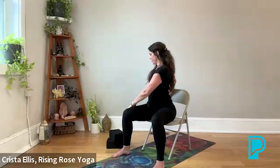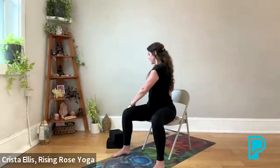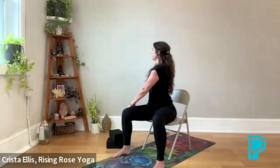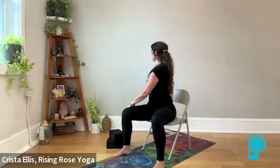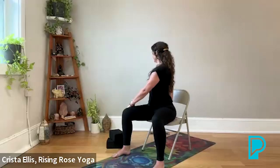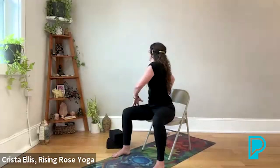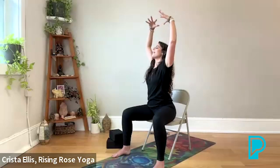Exhale, left hand to right knee. Right hand comes back behind you, either the back of the chair, the side of the chair, sitting right behind your sitting bones. Inhale, grow taller. And exhale, twist. Inhale, grow taller. Exhale, maybe you move into the twist a little bit more, safely and comfortably. Big full breath in as you reach back up towards the stars.